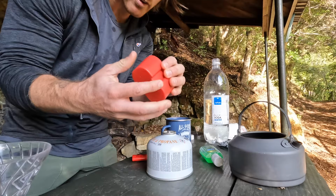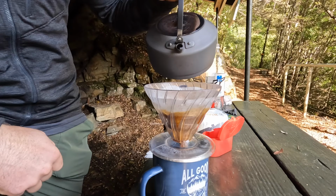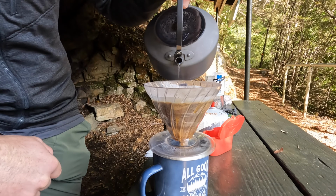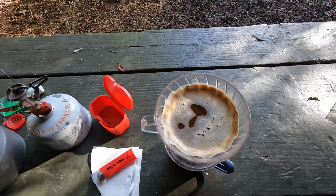The pocket rocket. Oh yeah, we want the water going in the same speed as the water going out to maintain a stable temp in the coffee slurry for a better chance of a good brew. Extraction. A good brew.